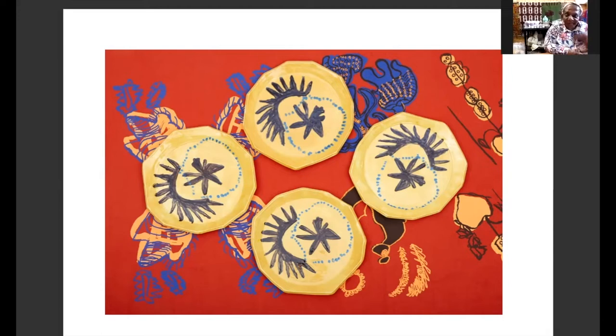Oh, beautiful. Could you tell, what are the patterns on the plates? It's like a thread, and it's like a dotty line, dotty circle.